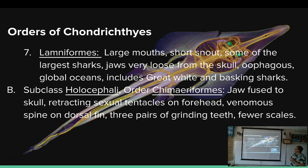Strange. They have a venomous spine on their dorsal fin, and they have three pairs of grinding teeth, and they've got fewer scales. Their skin is smoother. The sperm does not come out of the retracting sexual tentacle on the forehead, but that tentacle is used to hold the female in place while mating happens. So it's a secondary sexual feature, kind of like a squid's tentacle, but it's only visible when they're mating. Otherwise, it's retracted back into the forehead.